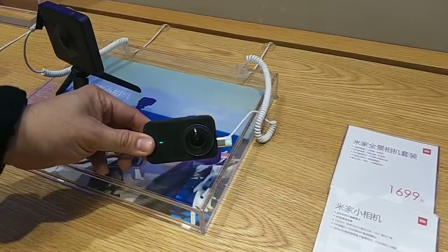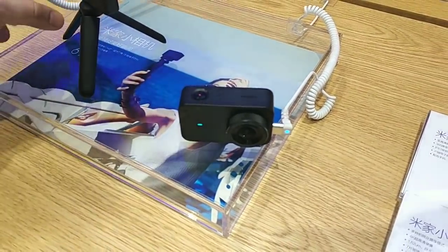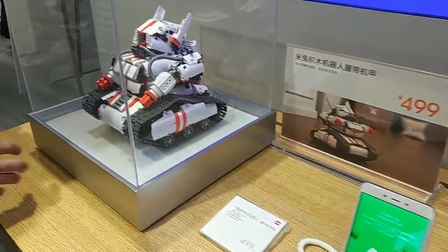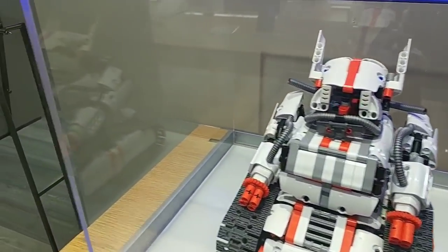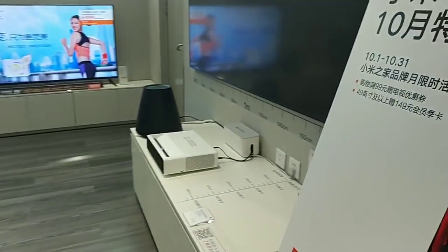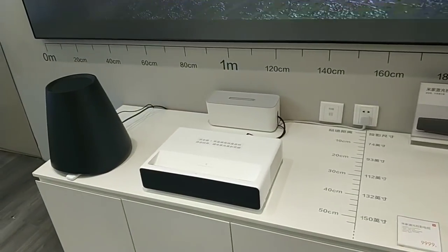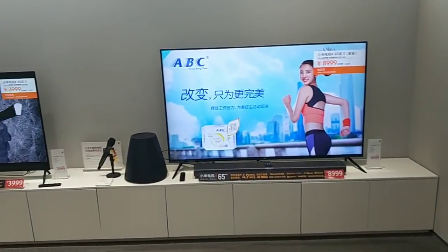So this is the new action camera by Xiaomi, the panoramic camera by Xiaomi. It's the new robot. And lastly, we have here the projector, speakers, TVs also in display. Okay.